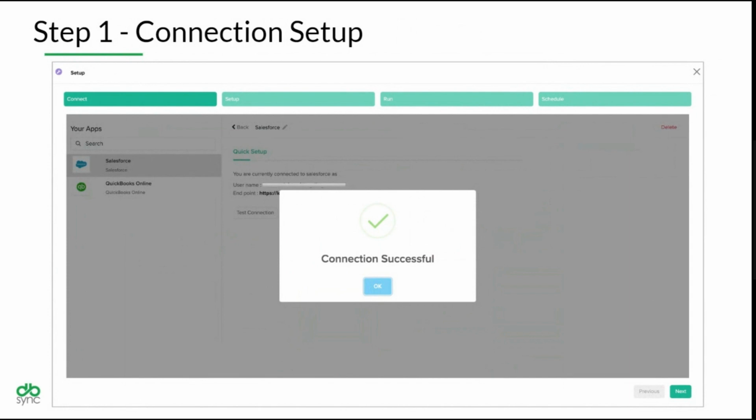When selecting a template for import, you'll encounter the setup form that breaks down the process into 4 straightforward steps. The first step involves connecting to your application endpoints. Here, you should input your application credentials, and you can have a quick test to ensure a successful connection before proceeding.